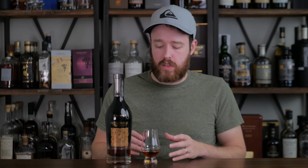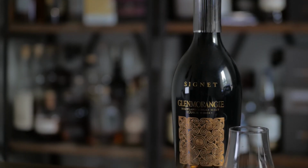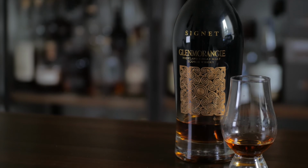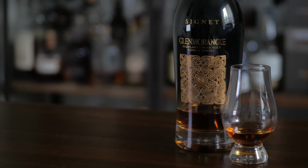And so I think what you're seeing here is a lot of the cask-driven flavors, not so much the spirit flavors, other than the chocolate barley, which adds just that splash of milk chocolate, the mocha, the coffee aromas. But mostly this is a very cask-driven whiskey with the sherry and the fresh oak and the ex-bourbon casks. And I think it's very well done.